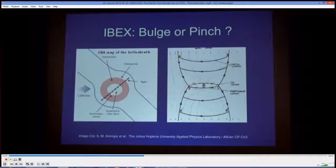The recent evidence from the IBEX mission suggests that the heliosphere sits in the centre of a galactic Birkeland current. And it seems reasonable to assume that the presence of the heliosphere affects the Birkeland current, which either bulges around it, as NASA says, shown on the left, or perhaps pinches down onto it, as we might prefer.